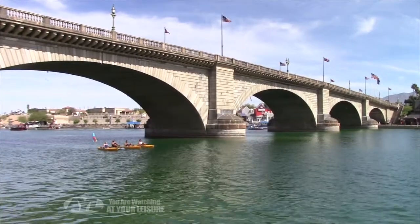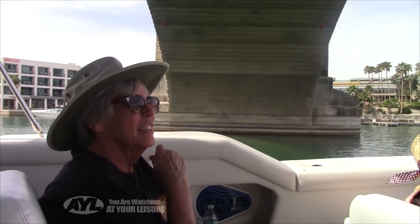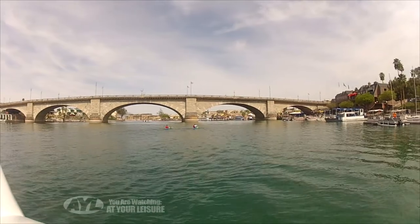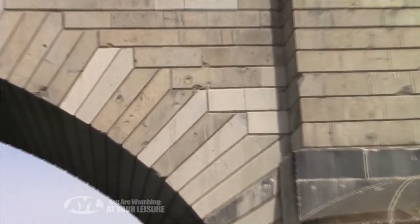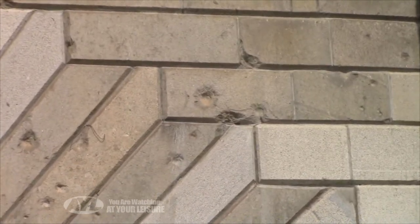Back in town, we sail under famed London Bridge. Yeah, you know, of "Is Falling Down" fame? In 1968, London sold the bridge to Lake Havasu City, where today it spans the Bridgewater Canal. Guide Kevin points out the bullet holes that dinged the bridge during the Battle of Britain in World War II.